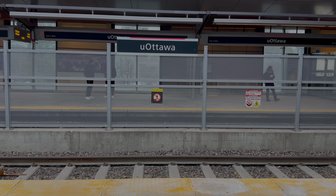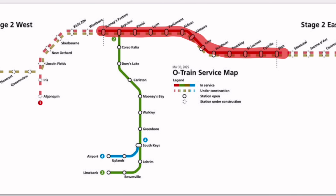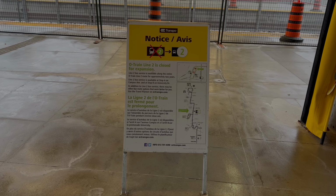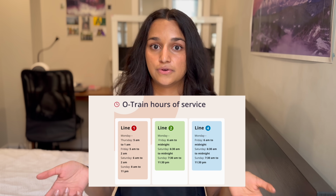So first off, we have the Ottawa Light Rail Transit System, or the O, run by OC Transpo. It consists of 3 lines: Line 1, or the Confederation Line between Tunney's Pasture and Blair, Line 2, or the Trillium Line between Bayview and Limebank, and Line 4 between South Keys and the airport. These last two opened, and reopened in terms of Line 2, in January of 2025, so I haven't had a chance to ride them yet. Line 3 is also expected to open in 2026, so we can probably expect it by at least 2028. These are the current hours of those different lines.